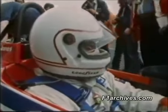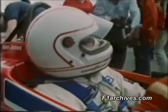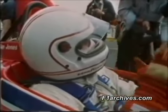I want to try and get back out if I can and have another go. The reason I went for it on the first lap is because the front tyres actually felt quite good. They were hanging in there. So it was pointless doing another lap. That's why I went for it.